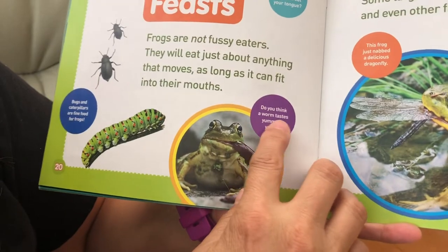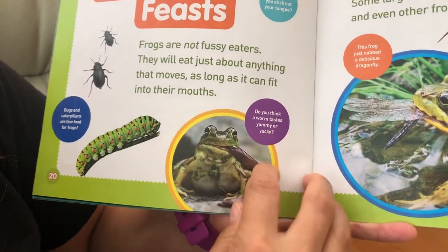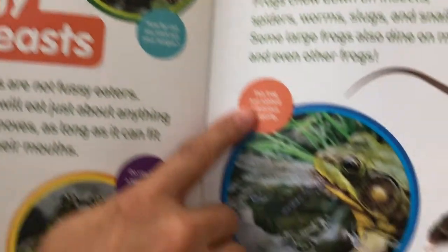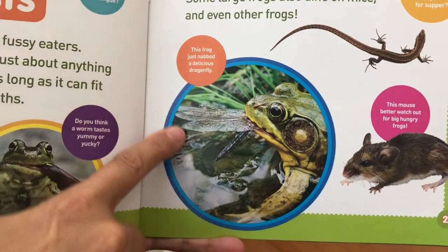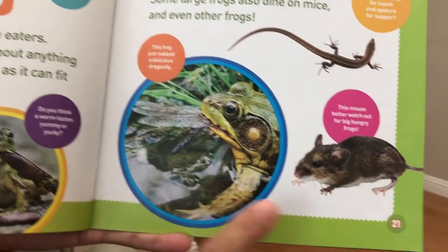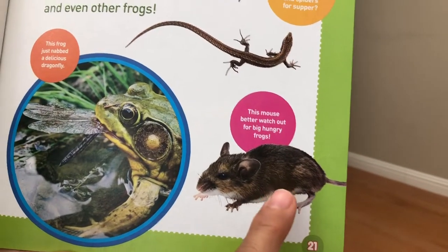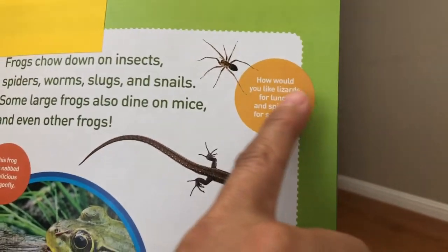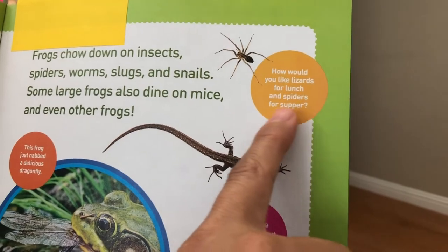Do you think a worm tastes yummy or yucky? How far can you stick out your tongue? This frog just nabbed a delicious dragonfly. This mouse better watch out for big, hungry frogs. How would you like lizards for lunch and spiders for supper?